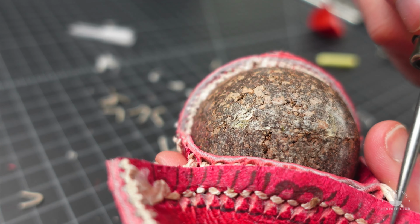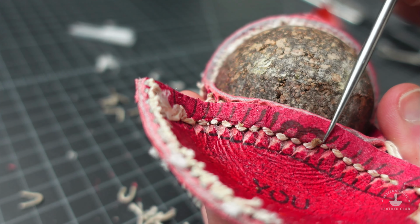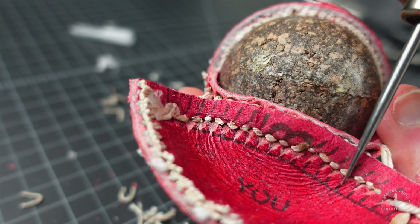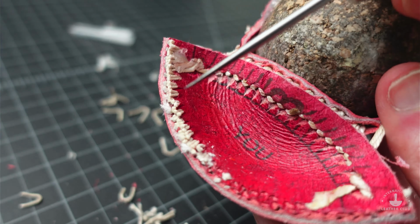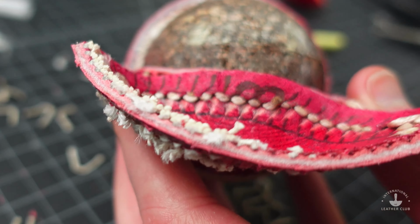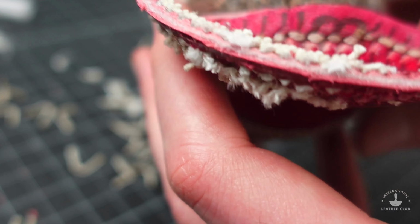And we have here, there's almost like stitch marks that are drawn in. I'm not sure if they are printed on there or if they're hand stitched. But this seems like guide marks for construction. Then we see our stitching that's there on the inside and a relatively thick leather.